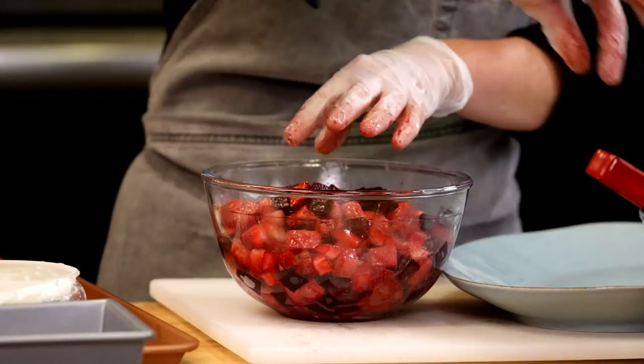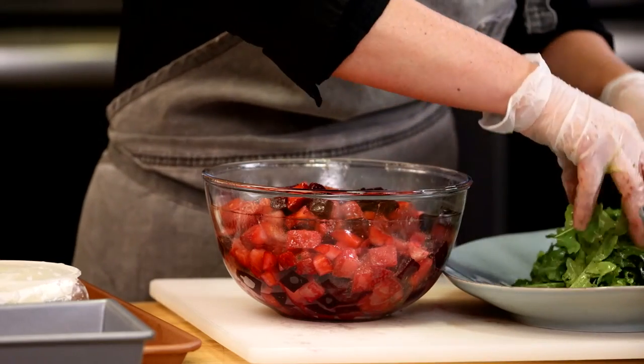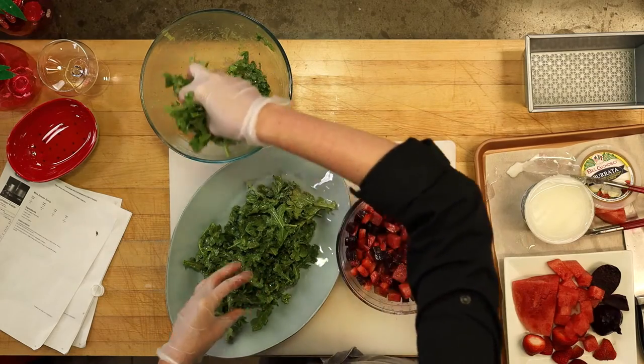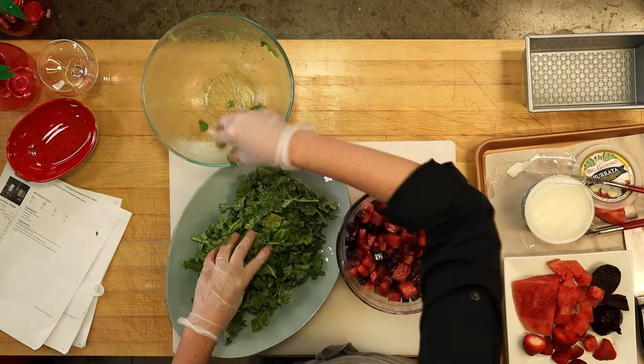Okay, I'm gonna plate this guy. I'm gonna use these gloves. I'm just gonna move this out of the way. I'm gonna put my bed of greens here like this. Look, and everything is coated with that salad dressing, that vinaigrette, and every bite you take is gonna be just a morsel of balanced, delicious.